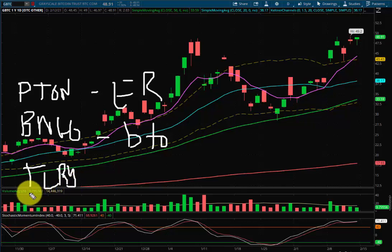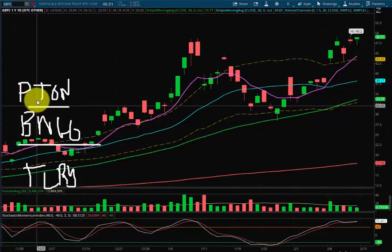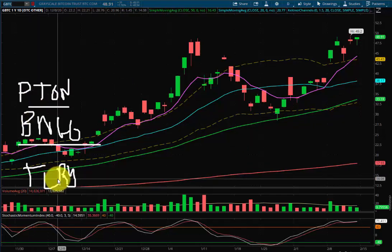Tilray ran up big time. This is one of the pot stocks, and then dumped down without having any type of a bounce. So on these two, Peloton and BNGO, I'm looking for breakouts and continuations. On Tilray, I'm just looking for a dead cat bounce, which is basically a little bounce back up into resistance, but that little amount, since it's had such a crazy range, is more than enough to make money on. Okay, so these guys we're looking for bigger moves. For Tilray, we're just looking for range.